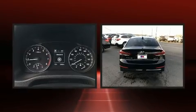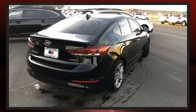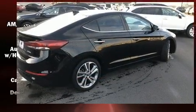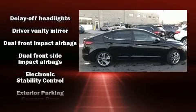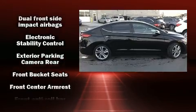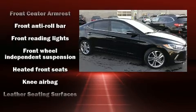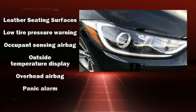Hyundai ensures the safety and security of its passengers with equipment such as head curtain airbags, front side impact airbags, traction control, brake assist, a panic alarm, an emergency communication system, and four-wheel disc brakes with ABS. This car was designed with safety in mind, allowing you to drive with even greater assurance.